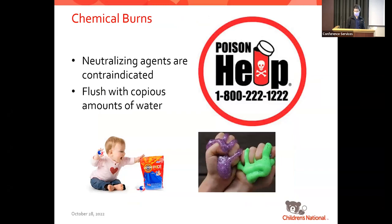Chemical burns. A few years ago with the slime, a lot of kids were making slime at home. It seems to be a little bit less popular, but we were seeing a fair number of chemical burns of kids using unsafe ingredients. Big thing I would highlight for this is poison control is a great resource, and we want to flush with copious amounts of water.